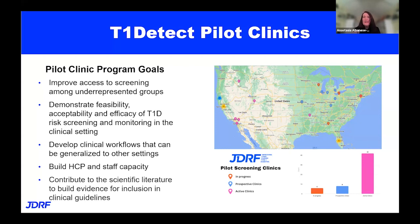Again, screening and monitoring in the clinical setting. And people also will have the opportunity, if they come up as positive, to avail themselves of research studies. So we want to connect people back. We want clinical workflows that we can generalize to other settings. There's been a lot of hard work done at these clinics. I'm going to share one story with you. But what's great is once it's done in a setting in one state, that can be replicated in others. So people don't have to reinvent the wheel.